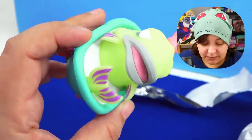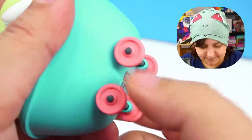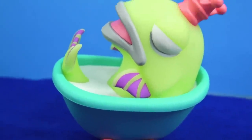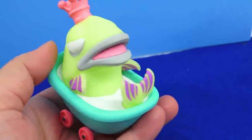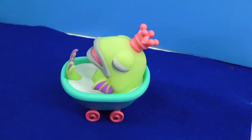But it is pretty cute. And the wheels work. Or do they? They do. So we seem to have gotten the Fish King, and its motto is, I need some me time. I really like the design of that one. I'm not sure why there's wheels under the bathtub, but let's just go with it. And let's turn the lights off. And there go the lights.